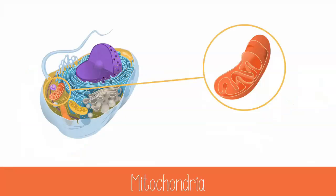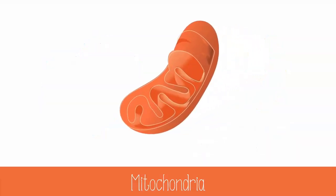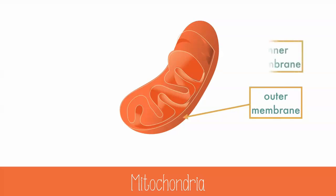The mitochondria are sometimes called the powerhouse of the cell. They transfer energy from organic molecules into ATP, which powers almost all reactions in the cell. Because mitochondria are the energy producers, you could expect to find more mitochondria in cells that do more work, like muscle cells. The mitochondria has an outer and an inner membrane.